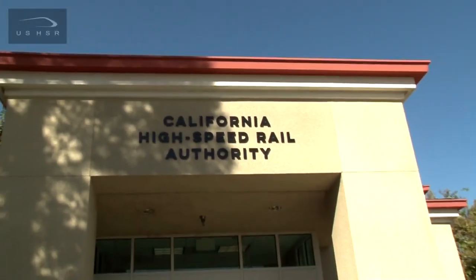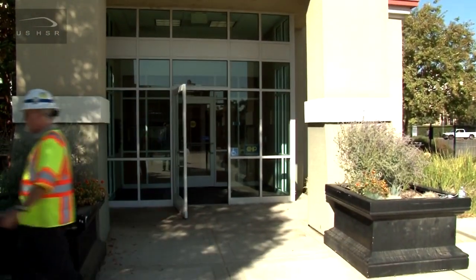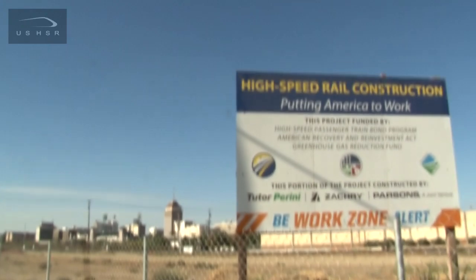We're about to go on a tour of Construction Package 1, which is one of 3 construction packages that we've got under contract currently. It's a total of 119 miles through the Central Valley of California. Construction Package 1 is the northern 33 miles of that. There are construction activities going on in about 10 places currently.